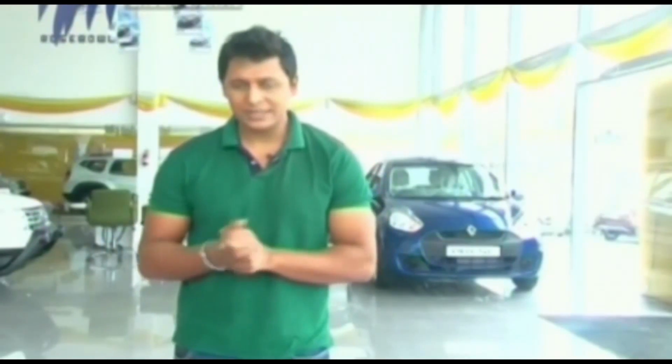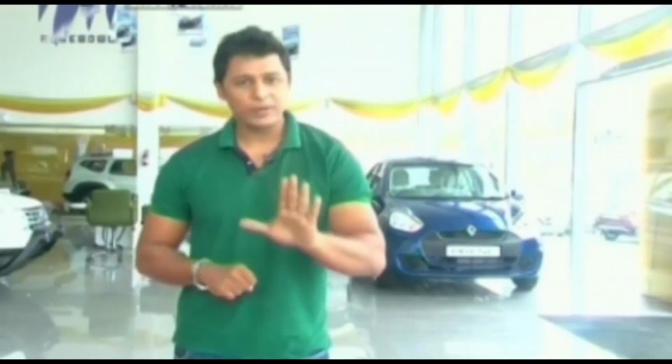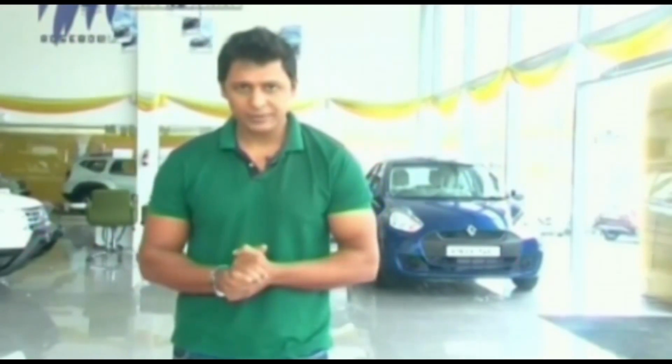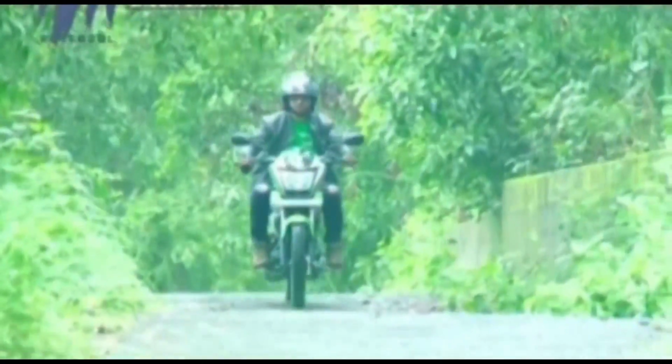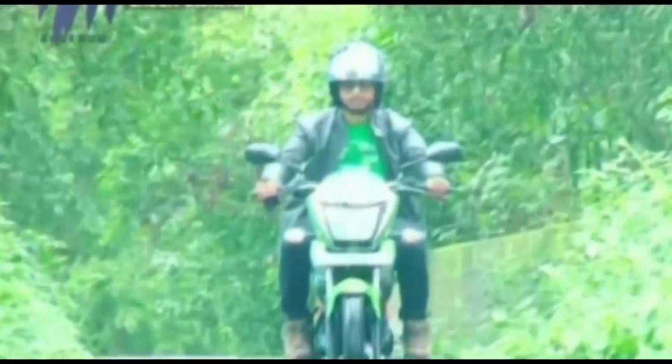You are in traffic, say at a signal, and you have brought the gear down to neutral. In 5 seconds, the bike stops automatically. However, later on, you do not need to thumb start the conventional way. Just depress the clutch and the starter motor brings the engine back to life.